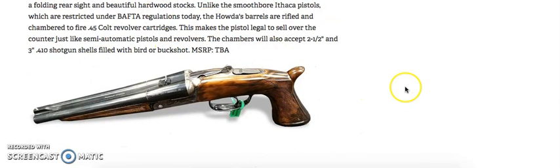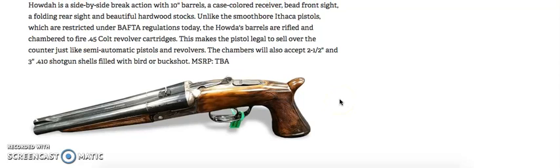firearms policy. Now, as we know, states can pass regulations regulating features of firearms, or apparently they're able to, just like, say, California or New York, and that's going to limit some of the features. But this is definitely something really cool. I mean, this is something to check out. It does have a collapsible rear sight. It does have a neat finish on it. I don't know if they say anything about it, it just says beautiful hardwood stocks and so on.